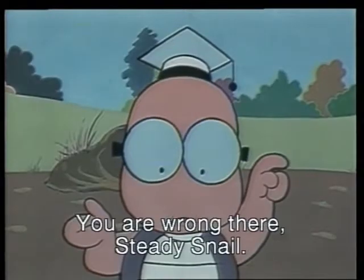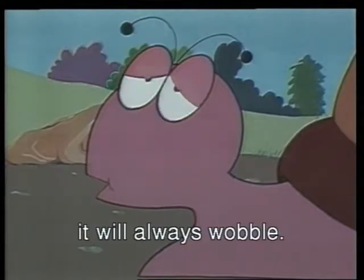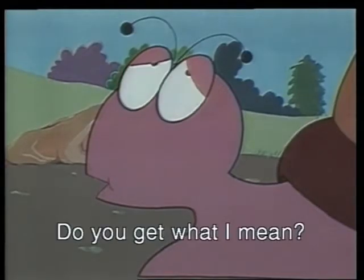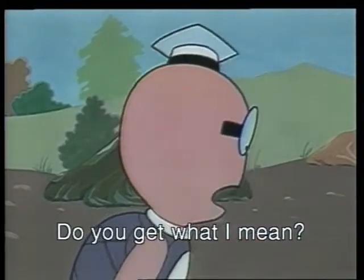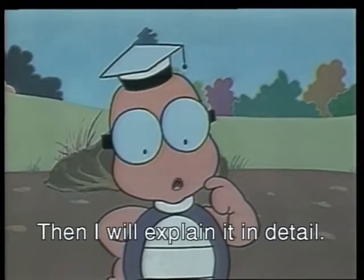You are wrong there, Steady Snail. The top part of an egg is empty, so when you roll an egg, it will always wobble. Do you get what I mean? Oh, no, I don't. Then I will explain it in detail.